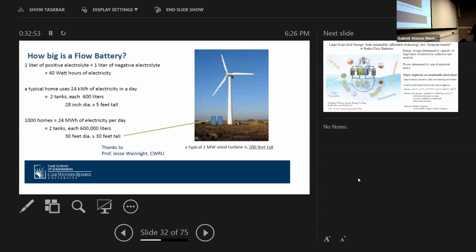So, for example, for a home flow battery, you'd need a couple of tanks, 600 liters each, 20 inches diameter by 5 feet tall. For 1,000 homes, a typical home would be about 24 megawatt hours per day for 1,000 homes. You need 2 tanks, and this would be the kind of size. This is compared to a 1 megawatt wind turbine. These would be your tanks, about 600,000 liters each. So this is doable, right? We can put them right next to the wind generator.